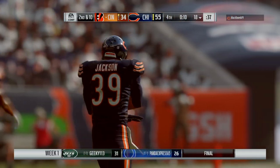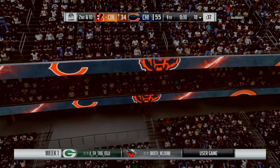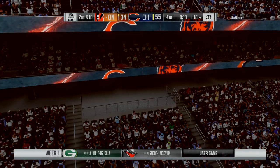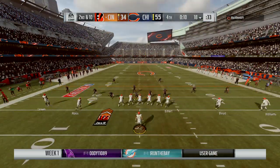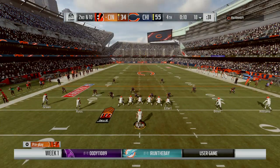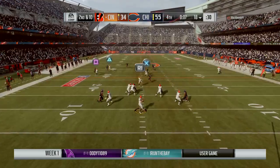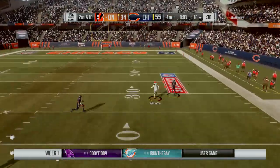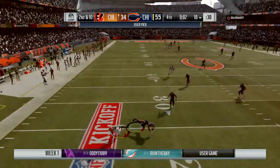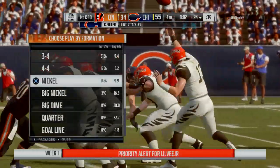Meanwhile, they take a shot to start the drive, but this is going to wind up incomplete. After the incomplete pass, here now is 2nd and 10. Gone! They'll look to throw here. Now a desperation throw deep downfield. And he's going to be intercepted a 3rd time. Picked off by Kyle Fuller.